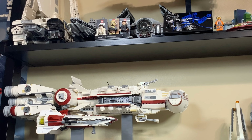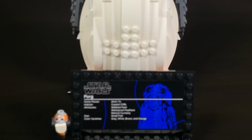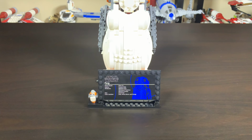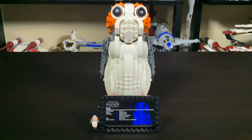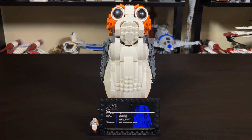Okay, except for those figures up there. I know they have like a little plaque thing with their name on it. That's not a plaque. I'm talking about an info plaque, like on the Porg here. You know what I mean? So if they have a plaque like that, it's a UCS set in my opinion. Vote on the screen right now. I'm curious, what do you guys think? Is the Porg UCS? Honestly, it should probably be called MBS, Master Builder Series. That's a new term that LEGO gave to Cloud City. But for now, they don't really call it anything, and I'm going to call it UCS.